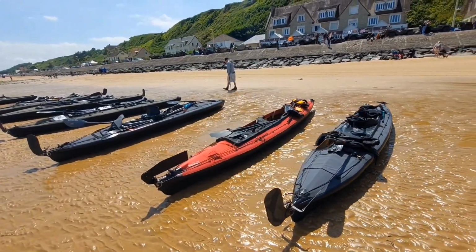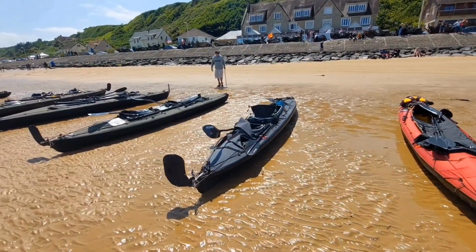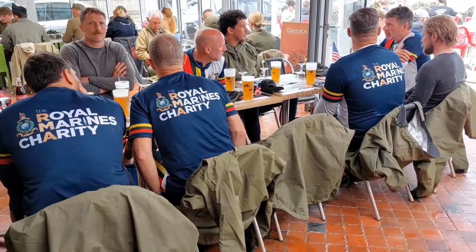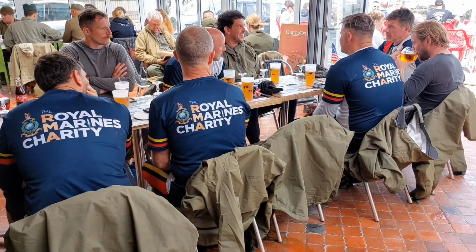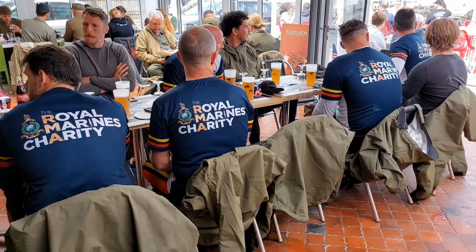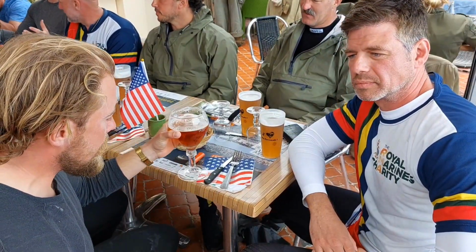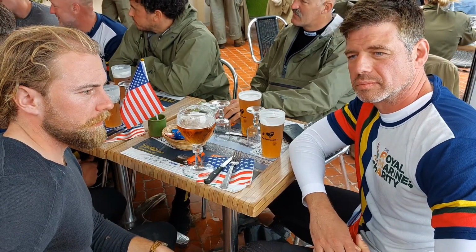I've been told by a photographer on the beach that these guys, the Royal Marine Commandos, came over from England, from Portsmouth, and it's taken them 30 hours. So you're not going to believe this, I found the Royal Marine Commandos. Looks like they're paddling for the Royal Marines charity, and of course they're having a well-deserved beer and getting some scran food on board. So with these young fellas that have literally gone across the English Channel from Portsmouth to Omaha Beach, they're going to tell us what they've done it for and what D-Day means to them.